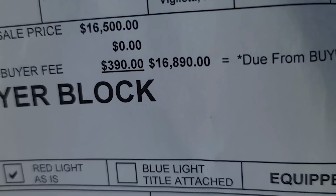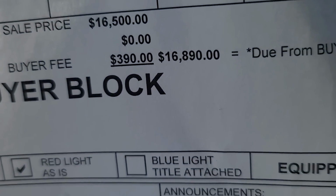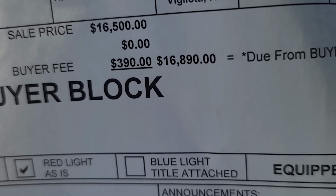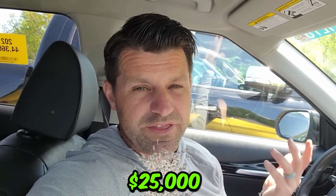Now, before we get too deep, here's what I paid. $16,500 plus a $390 buyer fee, owning it for $16,890. Now, like I said, this car should run through the auction and get $25,000.